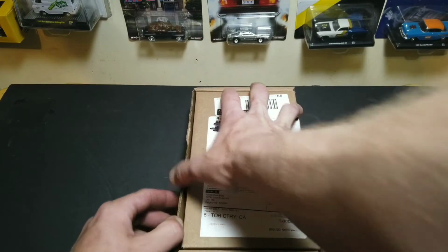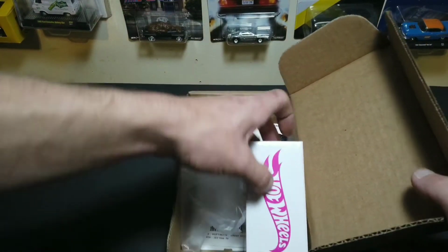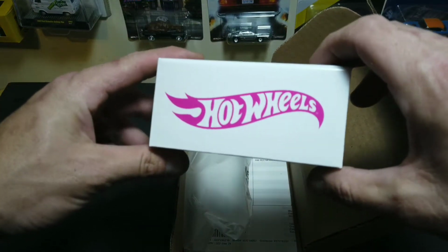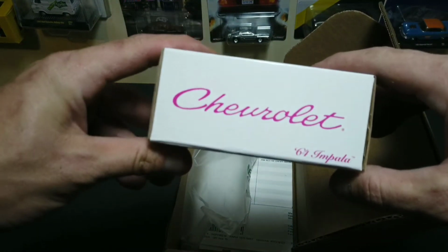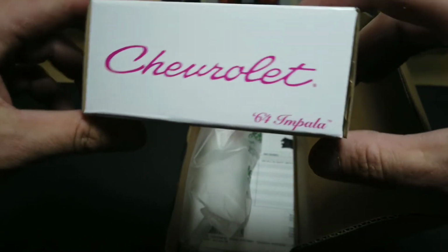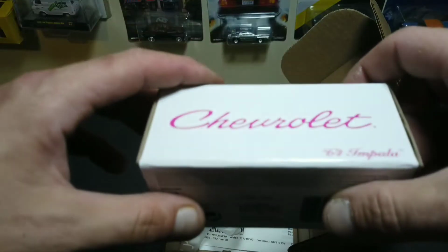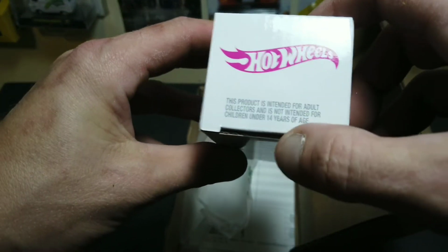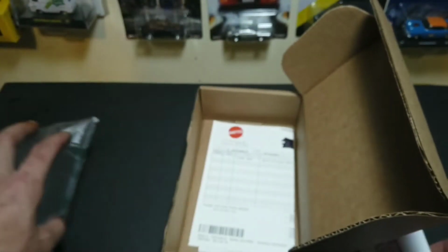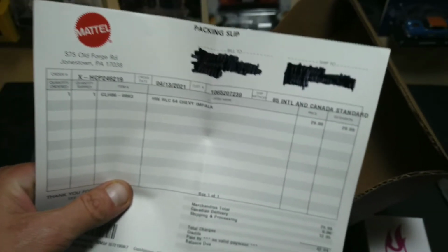Just put that there. Boom. Hot Wheels Chevy Impala, '64 Impala. Yeah, she's factory sealed, you guys. I'm gonna open it for you guys right now. Obviously, I'm gonna marker this, edit it.